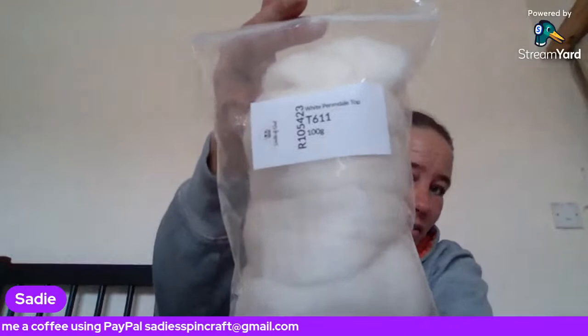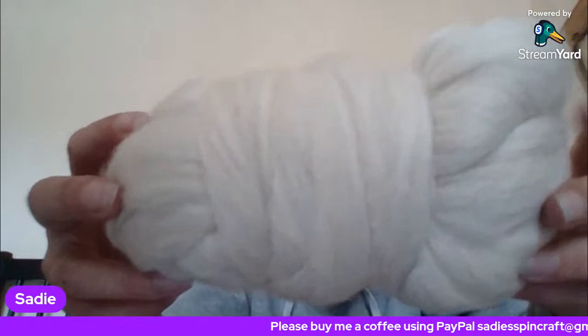Then I ordered some white Perrindale just so that I can do some dyeing. I do love my Perrindale. And I got some white and not white Andes. This one is limited edition, Stricken Andes. It's not quite white. It's got little flecks of brown going through. It's really pretty.